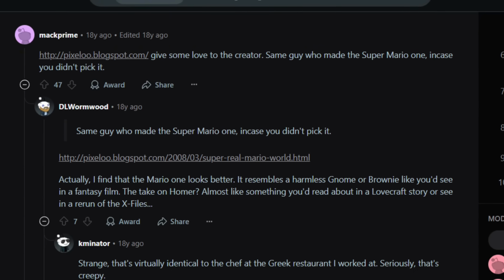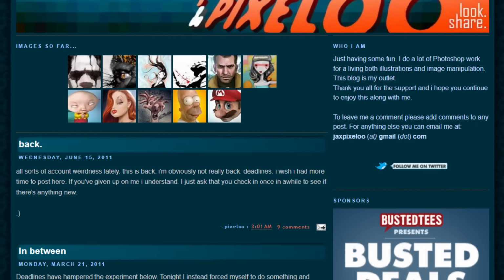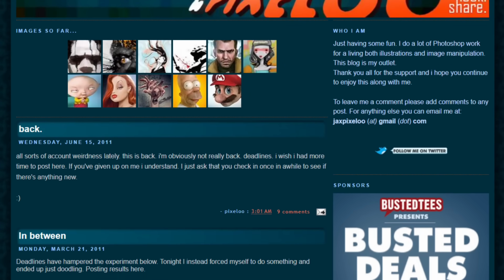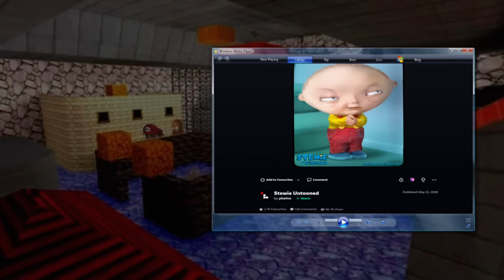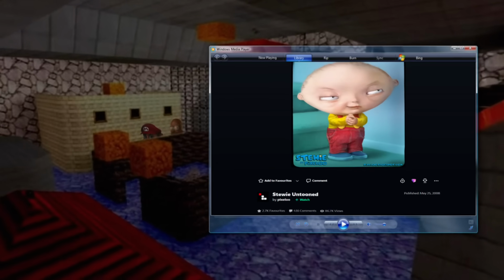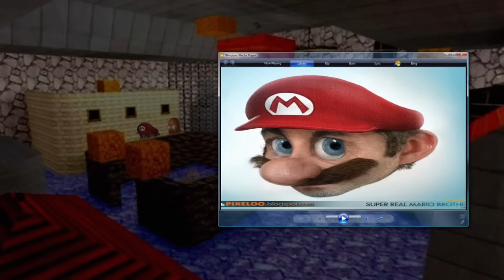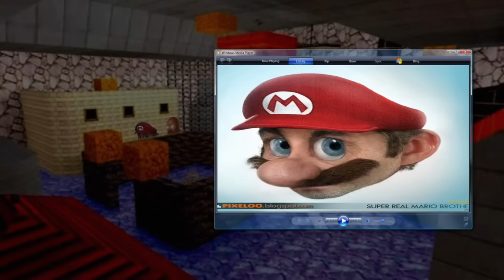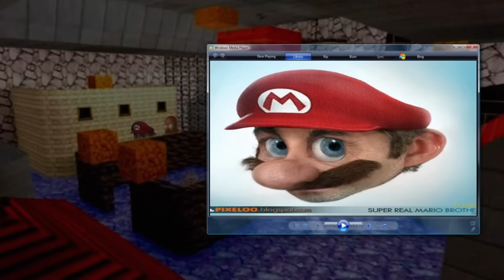I was able to see a comment from user Mac Prime who provided this link to a blog spot for an artist titled Pixeloo. Further searching Pixeloo's name, I also found the original uploads to DeviantArt where he titled his realistic renders Untooned. This is the first time I've seen the images with their proper watermarks, as every re-upload removes the watermarks, which is pretty messed up.